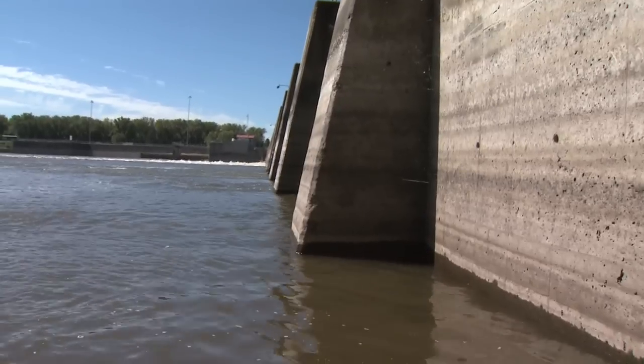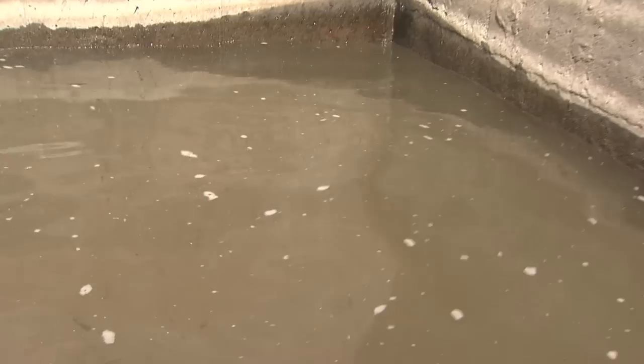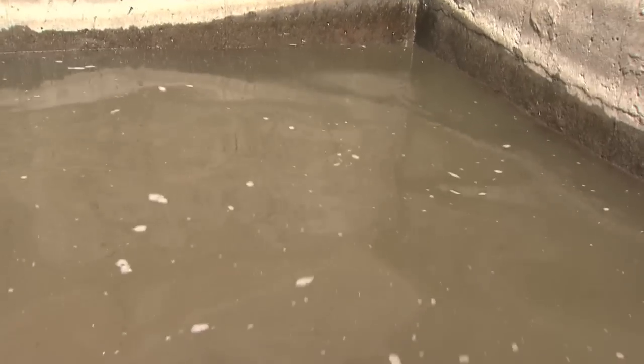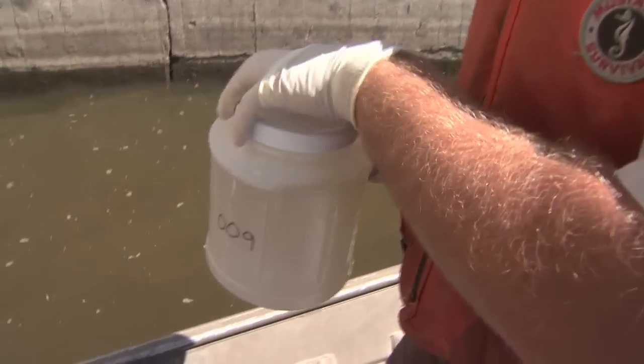creates a little bit of an eddy coming back into this area. So a lot of stuff will congregate here, debris and, you know, duckweed and that kind of stuff, and DNA will stick to different particles. So you find a spot like this where there's an eddy, there's a good chance that if there is carp DNA, this would be a good spot to find it. So that's kind of a perfect example of what we're looking for.